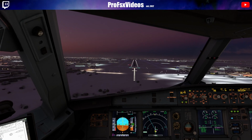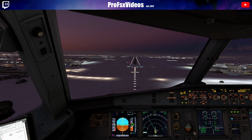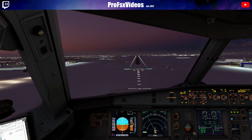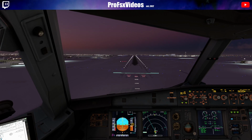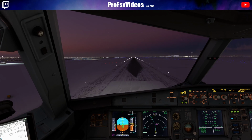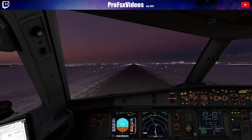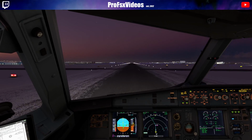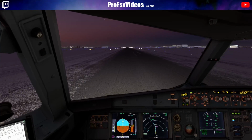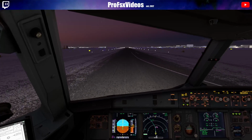Above, checked. 200, minimum. Continue. Look at the speed. 100. 50. 40. 30. 20. Retard. Reverse green. Spoilers, decel. Manual braking.